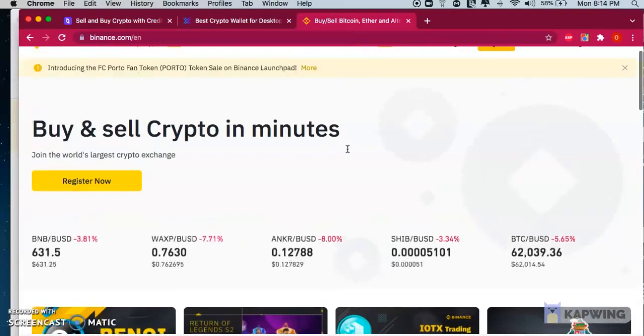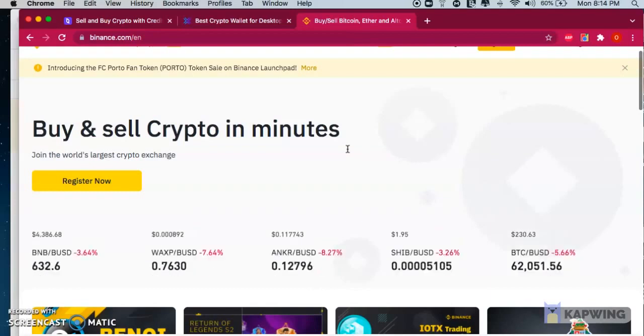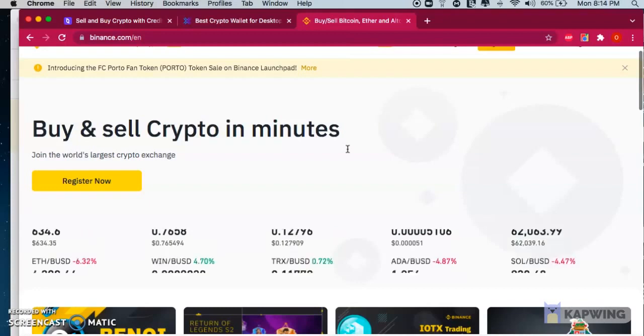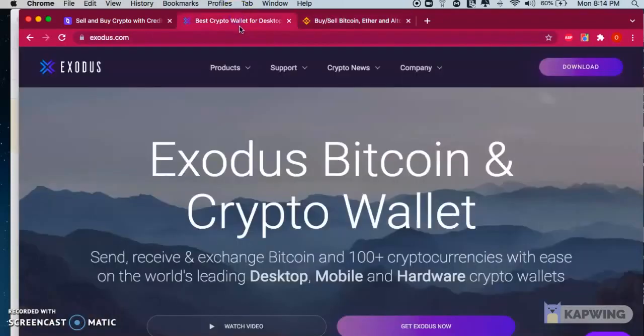But do not store your cryptocurrency on an exchange because exchanges are hacked frequently, and it has happened a lot in the past. Many people have lost all their cryptocurrency, all their investments, simply because somebody hacked an exchange and disappeared with all the crypto. No, you don't want that, right? So I have been using Exodus since maybe 2016, and that's where I basically stored all my cryptocurrency.